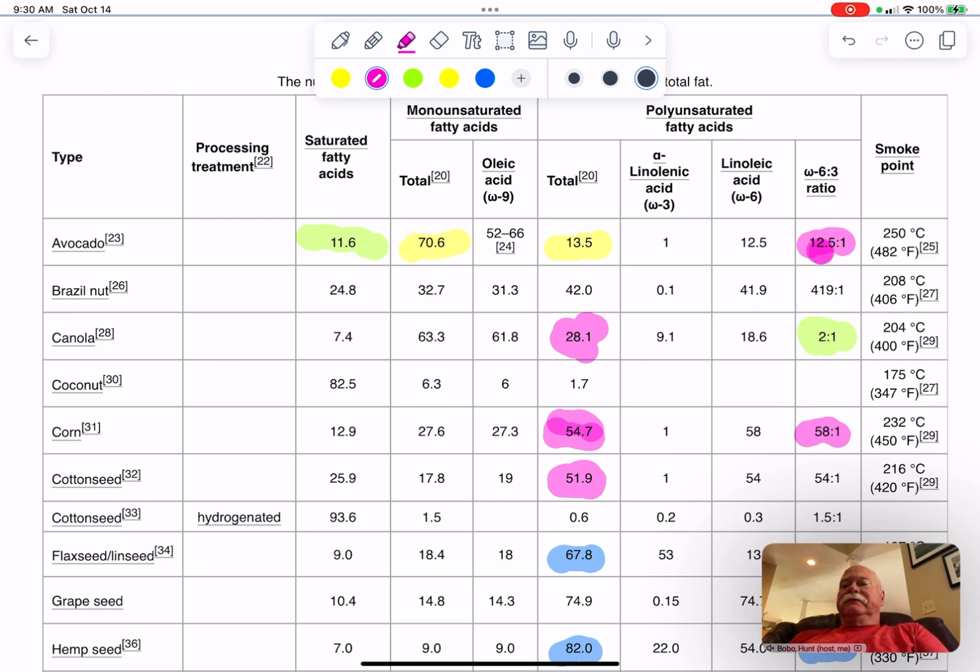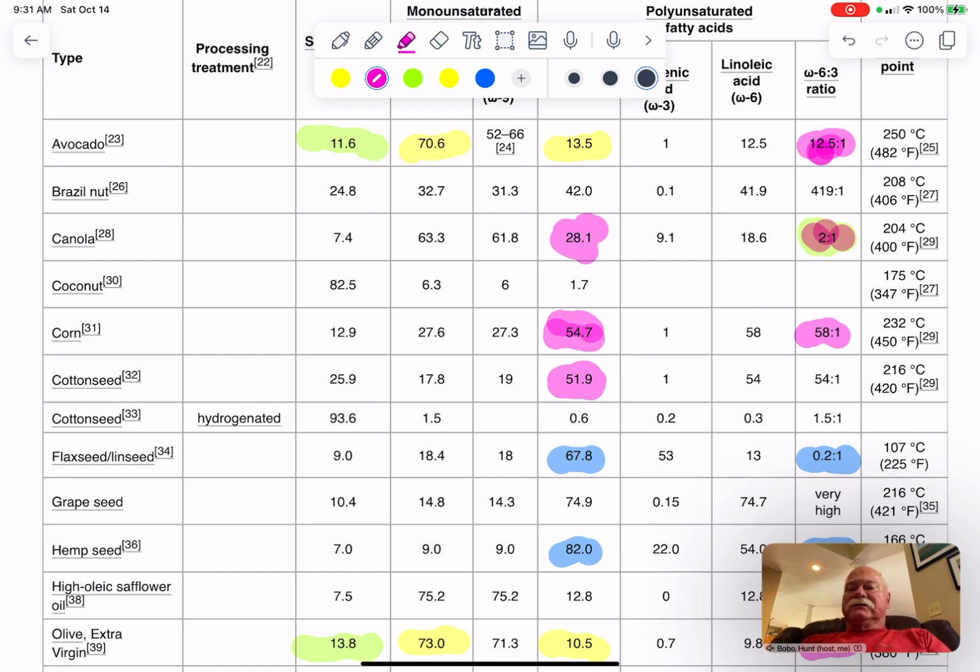Corn oil is even better, which I'm not suggesting that that's good because of the ratio of omega-6 to omega-3. Look up here at the top, avocado oil is 12.5 to 1. They said 100 years ago we were eating a diet of about a 4 to 1 omega-6 to omega-3 ratio. And this is probably about average for modern times now, about 12. The canola oil is great. It's a 2 to 1. That's as good as you can get. Corn oil is not good. It is 58 to 1. Has very little omega-3, a lot of omega-6. So it's inflammatory. Stay away from it. Feed it to the cows and horses.